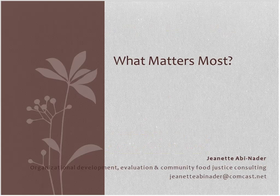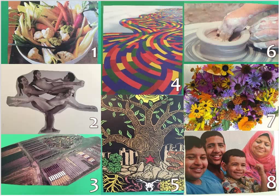So we're going to start off, and I apologize, I'm recovering from a cold, so my voice might go in and out, by asking the question, what matters most? In many evaluation or planning projects, you want to start with that thing that matters the most to you and your community. And we're going to try this exercise. Sarah's going to help me out.